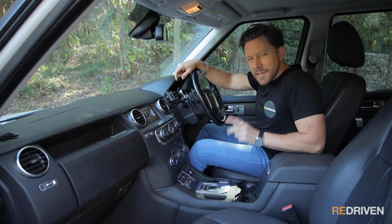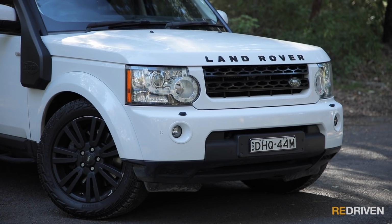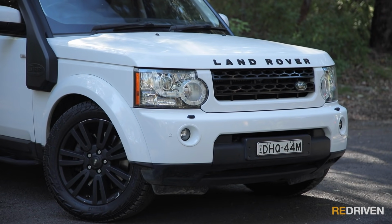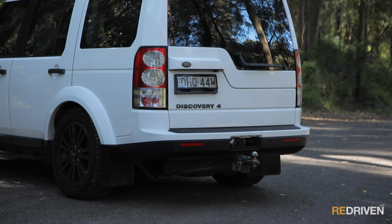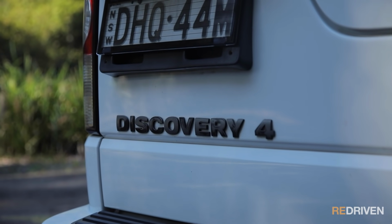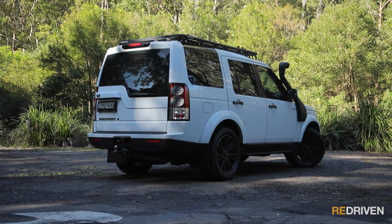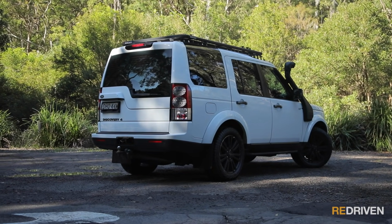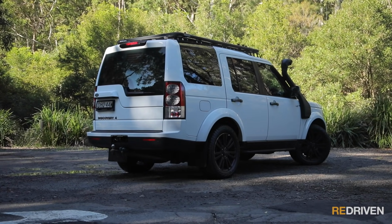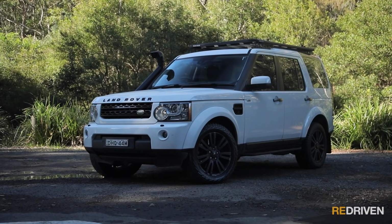Is it safe? Well, here's another voiceover of me telling you what it has. Cheers, mate. Okay, the Disco 4 comes equipped with electronic brake force distribution, all-terrain anti-lock braking system, electronic traction control, dynamic stability control, electronic differential control, emergency brake assist, enhanced understeer control, hydraulic rear brake boost, rollover stability control, trailer stability assist, and hill descent control with gradient release control.